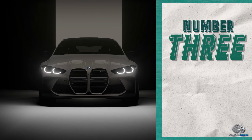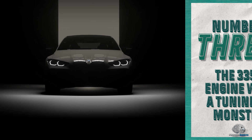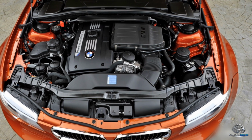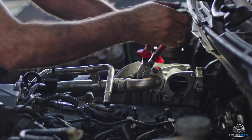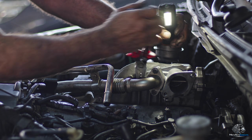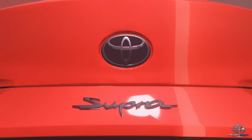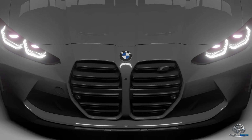Number 3. The 335i engine was a tuning monster. The N54 twin-turbo inline-6 wasn't just powerful, it was overbuilt. Forged internals, strong block, huge boost potential. That's why tuners compare it to the legendary Supra 2JZ. BMW never advertised it, but the aftermarket figured it out fast.